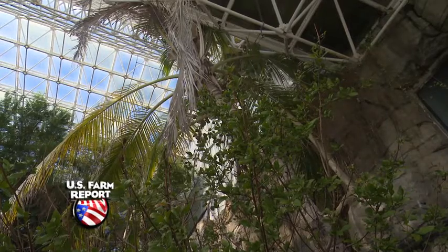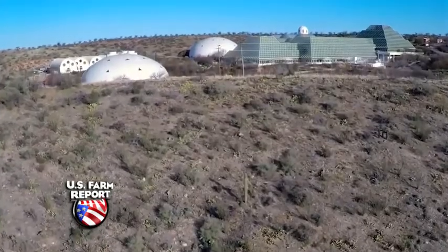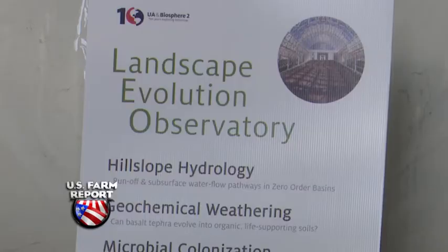Probably the most significant lesson, in my opinion, is how little we truly understand Earth systems and how they're interrelated and how they interact. It is so tightly built that it loses less air than the International Space Station. Such a facility had great value to the scientific community, even if people would no longer be living inside for long periods of time. One major long-term experiment now being conducted is the Landscape Evolution Observatory, or LEO.